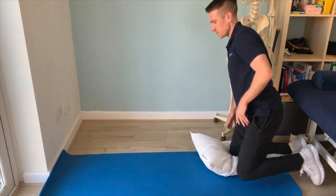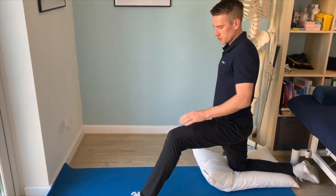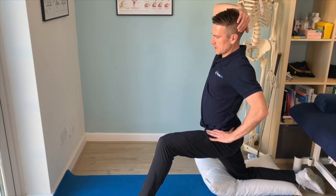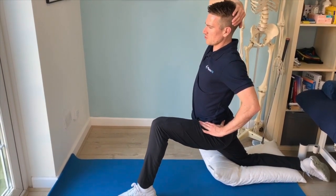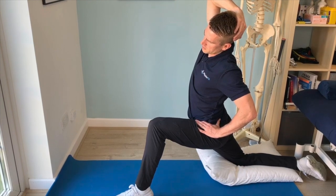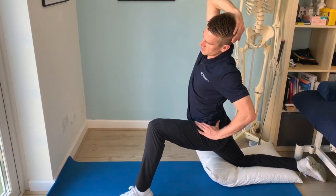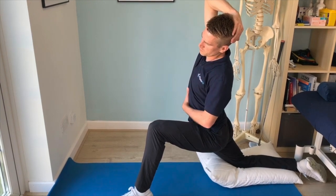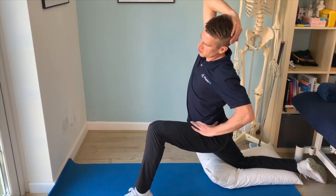So cushion underneath the knee, left leg out into a position you can get good balance from. Left hand on the pelvis, right hand goes up behind the head, lunge forwards, back stays tall, and then side bend, but this time to the left. So going to try and hold that position. It's also a good stretch for your external obliques, your abdominal muscles. It does stretch your lat as well.